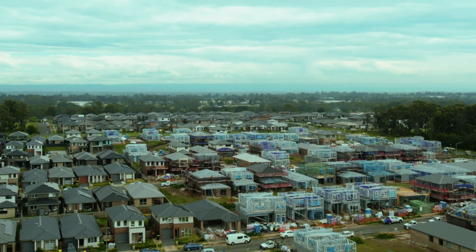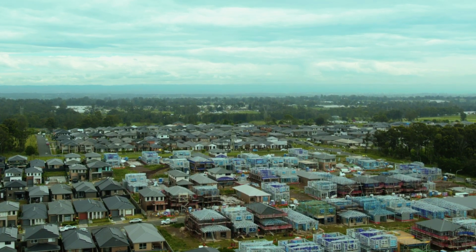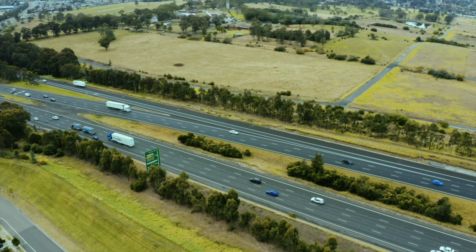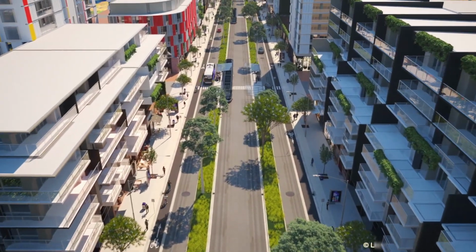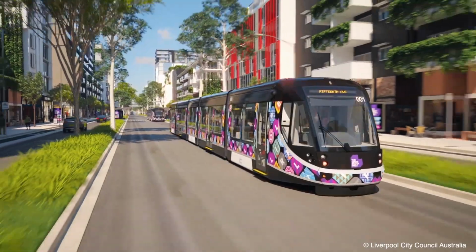Take advantage of 5th Avenue with only under an hour's drive or by train to Sydney CBD, easy access to M5 and M7 motorways in just minutes, easy access to upcoming Bradfield City Airport, future Southwest Business Park and surrounding medical, dining and entertainment amenities.